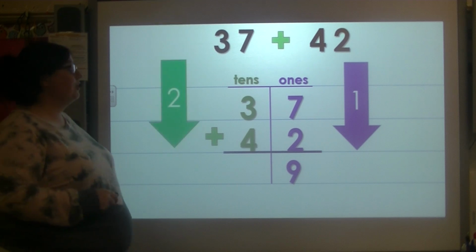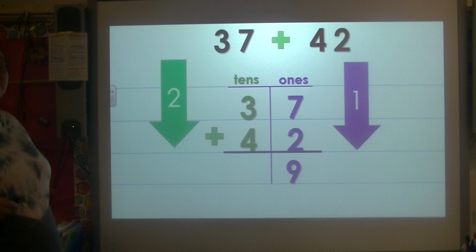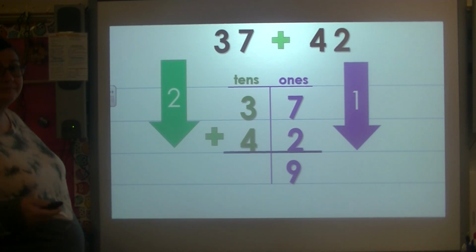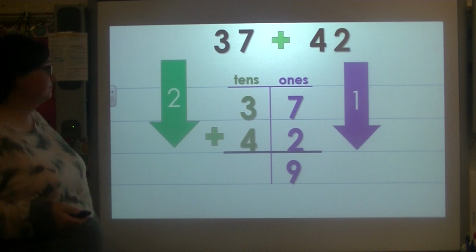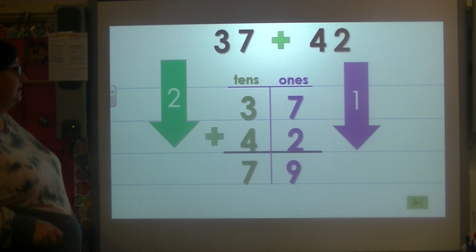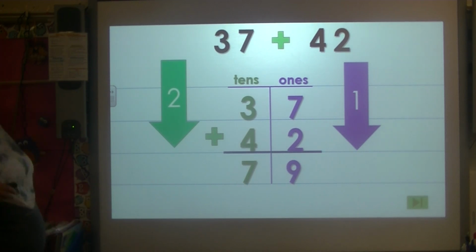Then we go to our tens place next. 3 plus 4. What's 3 plus 4? 7. So my answer is 79.